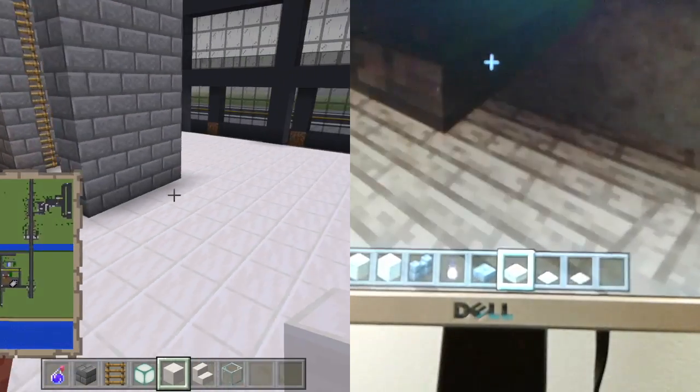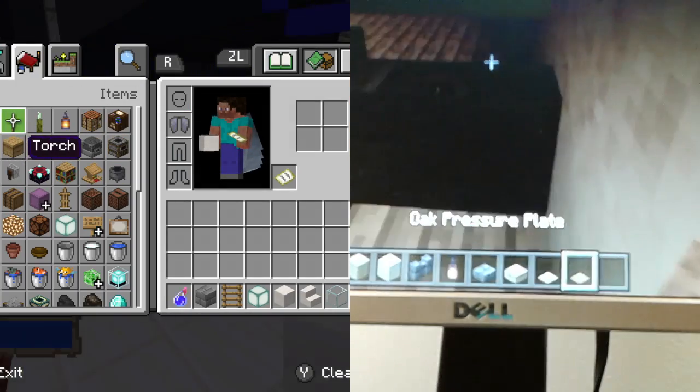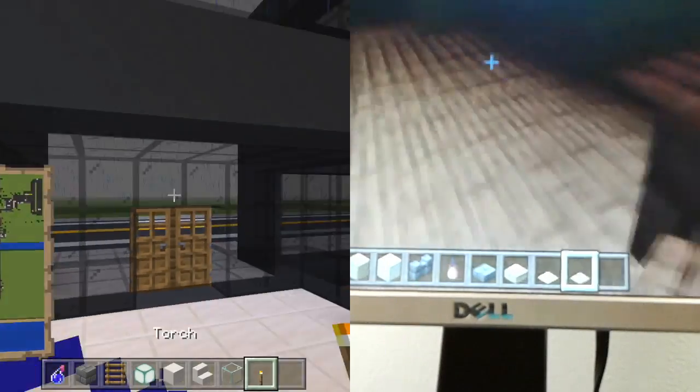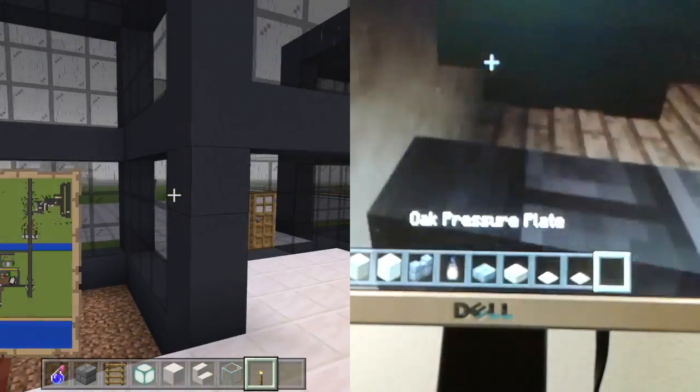Alright, so this is gonna be like the main floor. So let's get some light in here. Let's get some torches, and let's place some torches around here just so that we have some light in here.